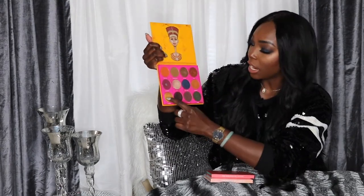You just get a great range of colors here. And as you can see, I hit pan here. But I love the color selection. It's just really different. And what they're really good at doing at Juvia's Place is giving you something that you haven't seen before. That combination of colors that's just not so typical, you know? So the quality of these pigments is super rich. Everything is amazing quality. And the price point is unbelievable for the quality that you get with these. So I love Juvia's Place.